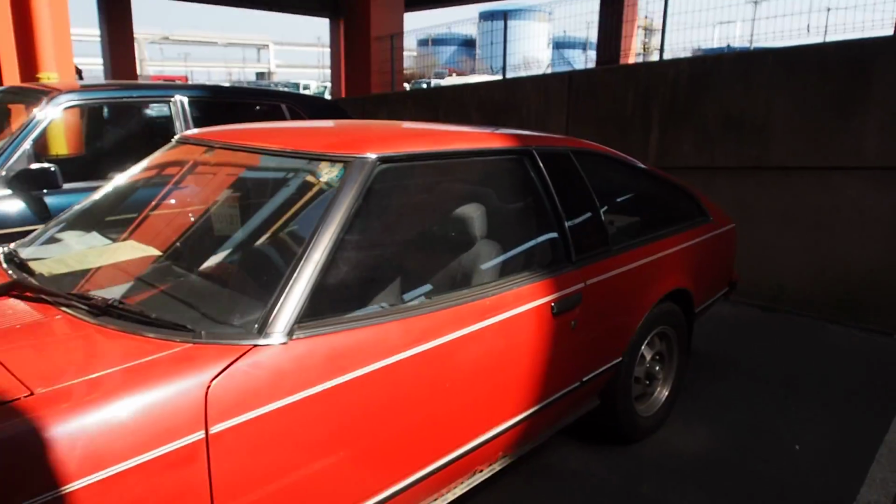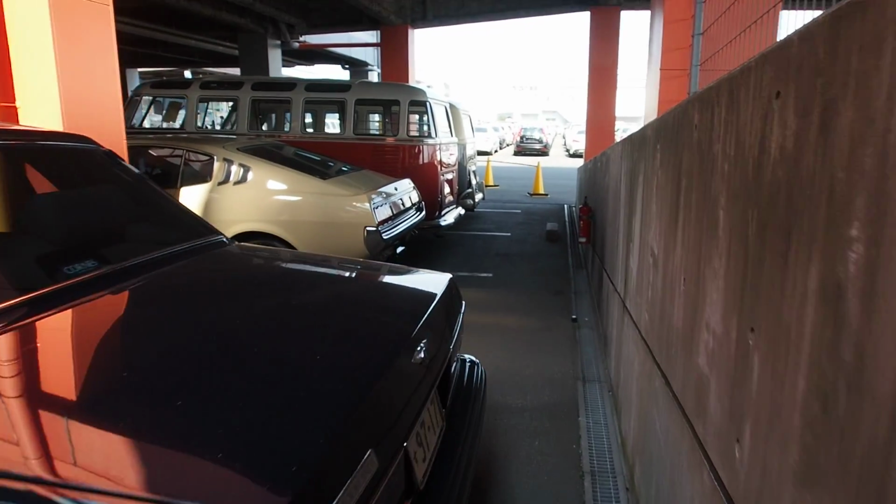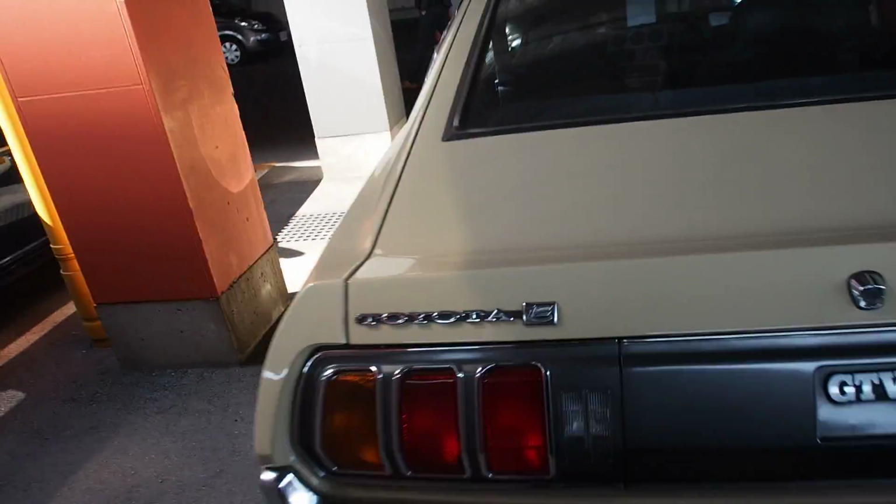Oh, look down there, there's a Testarossa. Camera doesn't want to focus all the way over there. I'll go take a peek. Hello, Toyota. There's an old Celica sign here.